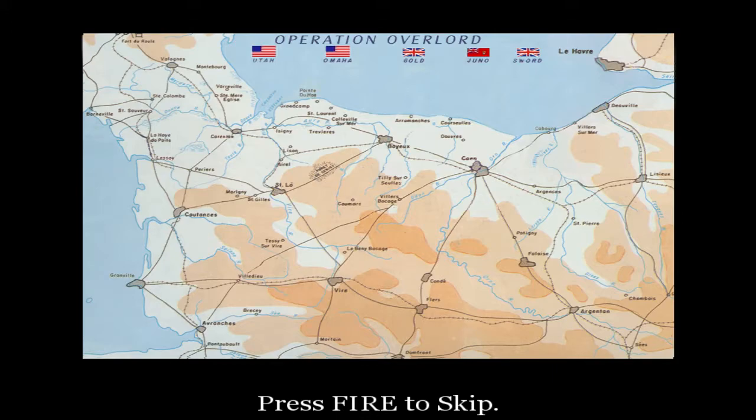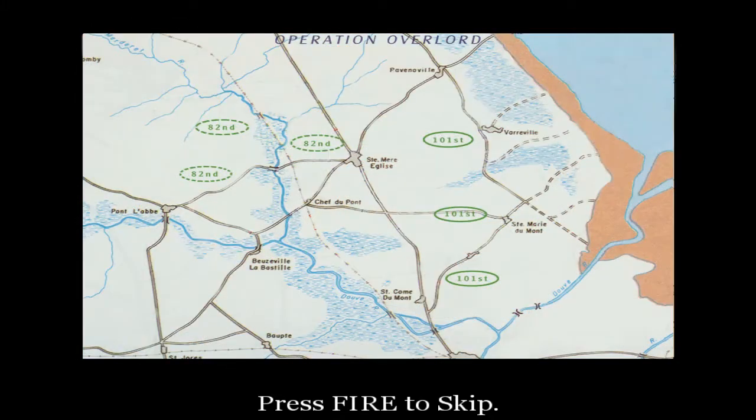The airborne will be landing 6 hours before H-hour, before the air and naval bombardments. The British 6th Airborne Division will be landing here. At the same time, the 101st and the 82nd Airborne will be landing in these areas. The Dues River Estuary here divides Utah and Omaha Beach. The mission of the 101st is to capture the Dues River crossings linking Utah and Omaha Beach and to protect the flanks of Utah Beach.